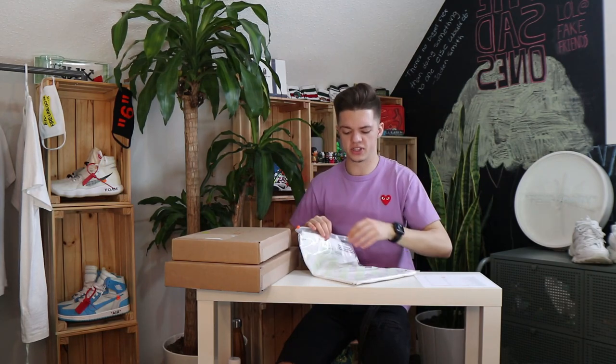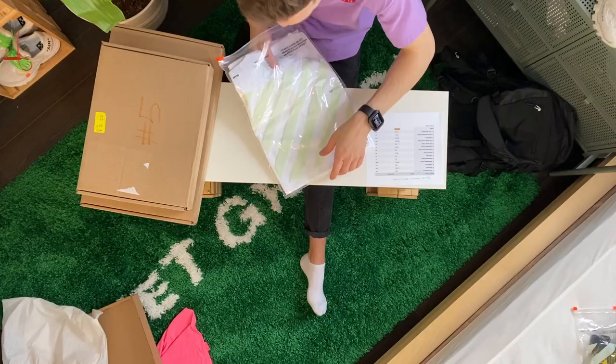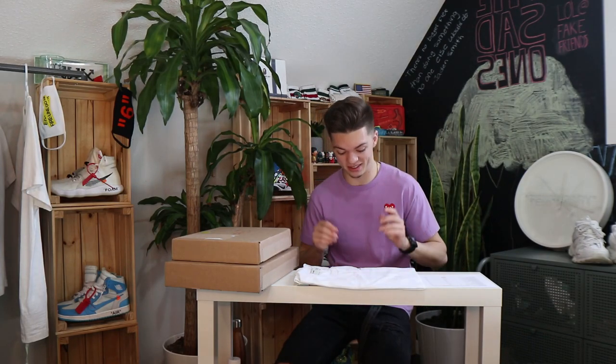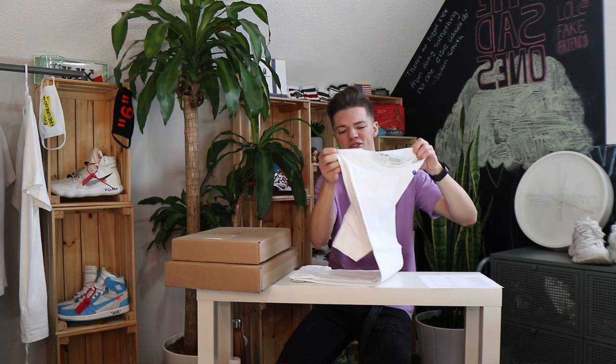Okay. First thing we have is an Off-White t-shirt. This bad boy retailed for $450. That's right, a $450 t-shirt, one of the most expensive t-shirts I ever own. But we got this for $135. That's over $300 in savings. Like, what? Excuse me? $300 off an Off-White shirt? How many times do you say off in that?